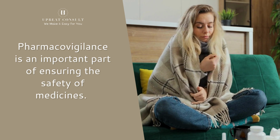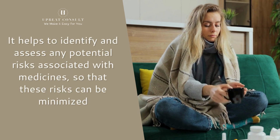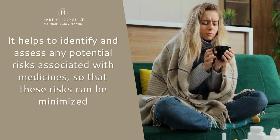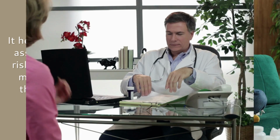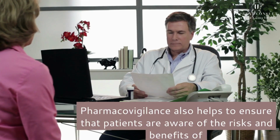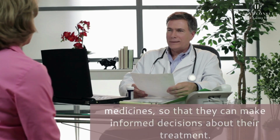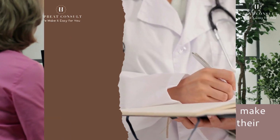Pharmacovigilance is an important part of ensuring the safety of medicines. It helps to identify and assess any potential risks associated with medicines, so that these risks can be minimized. Pharmacovigilance also helps to ensure that patients are aware of the risks and benefits of medicines, so that they can make informed decisions about their treatment.